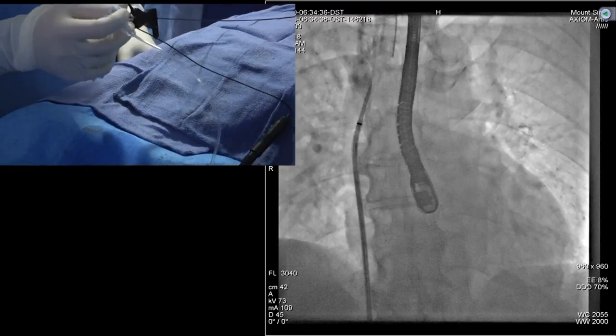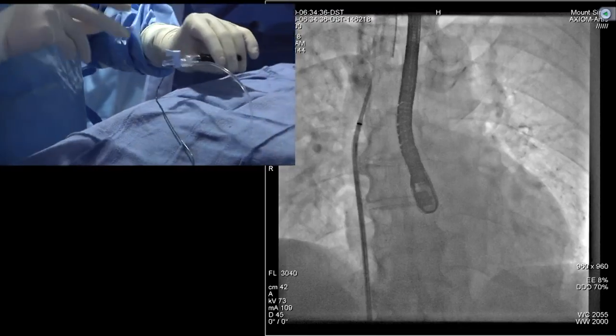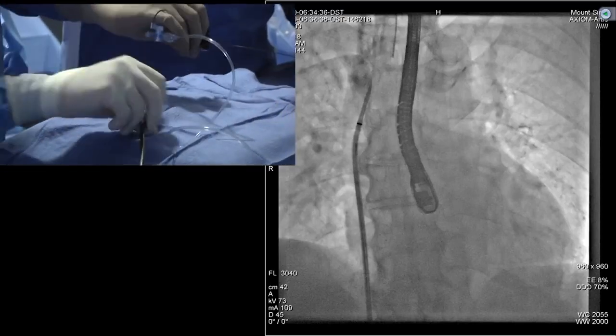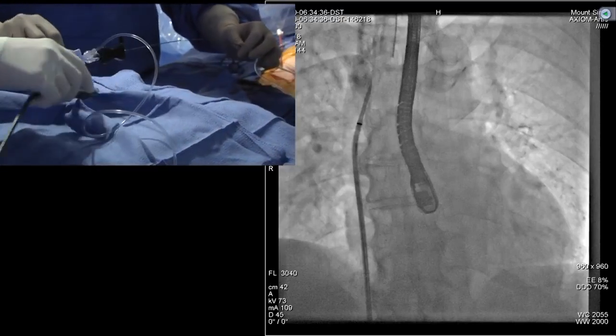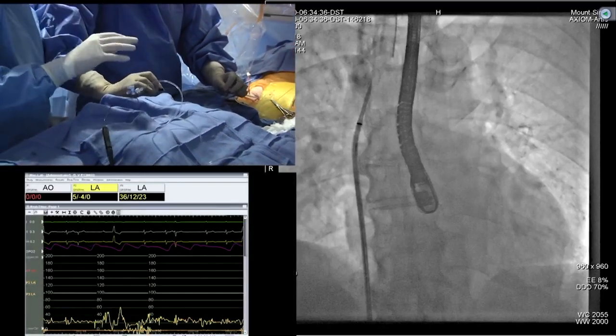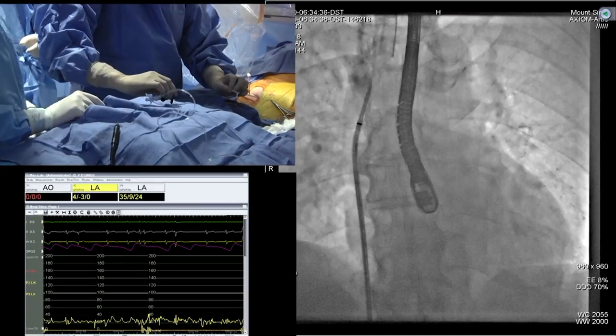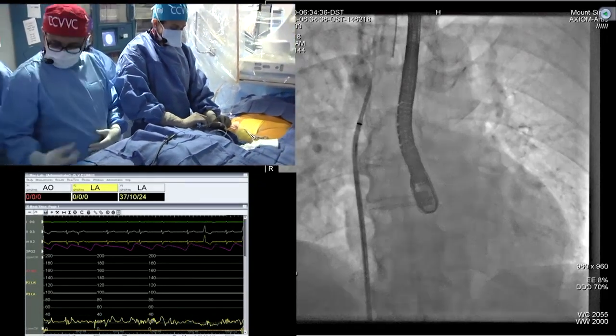So we connect the Bayliss needle to the hemodynamic monitor. Once we get access, the left atrial pressure can be directly measured, so we know we're in the right place. That's the major advantage of the research tool: to see the residual atrial gradient, besides just the degree of mitral regurgitation, and correlate it with future outcomes.